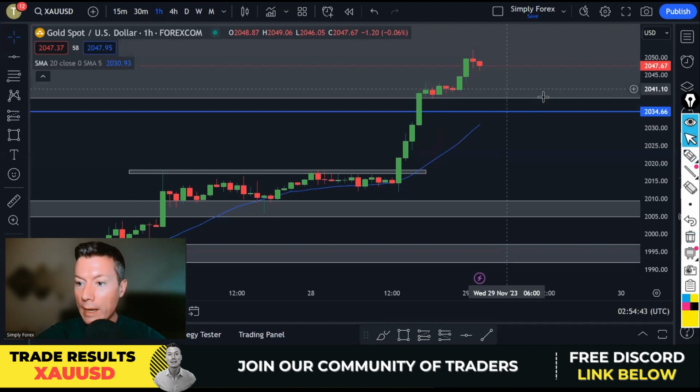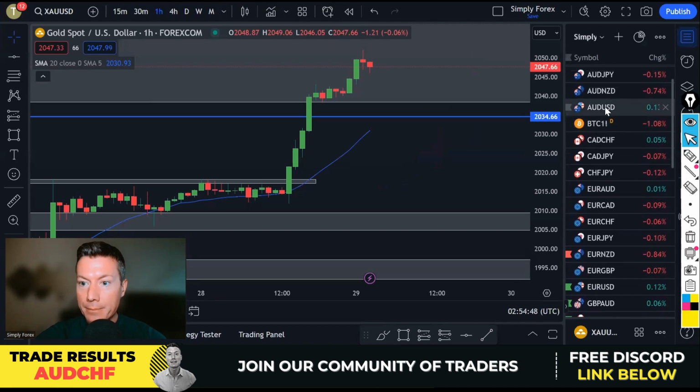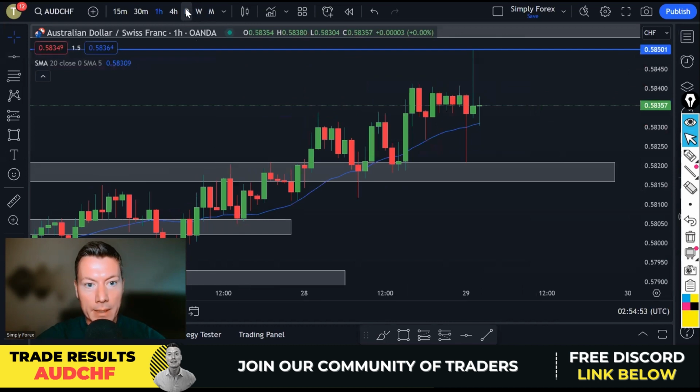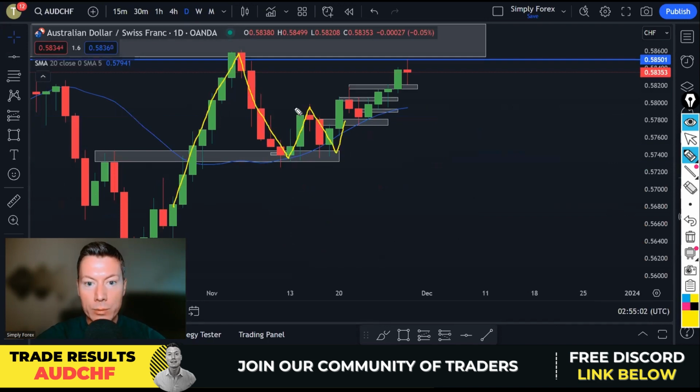So that was gold. And then the last trade idea from yesterday was Aussie dollar Swiss franc, and I was very umming and ahhing about this one. Let me explain. First of all, we were looking for buys, because ever since we broke this high, we've been in an uptrend. And as you can see, just bullish candles, bullish, bullish, bullish, and then yesterday's was bullish. So we just had nothing but bullish candles.